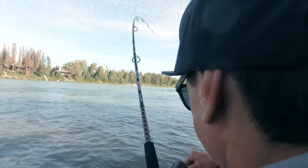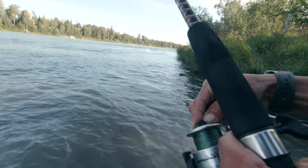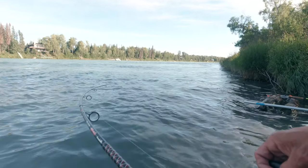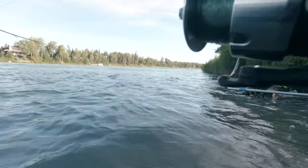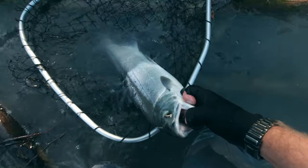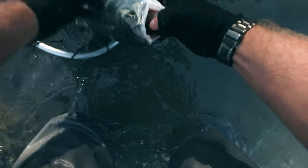Yeah! That little guy's running on you. He's out there. He's out there. Being a tough guy. Look at that. Look at that. Sockeye salmon. Beautiful. Go ahead and pop those gills, throw them on the stringer.